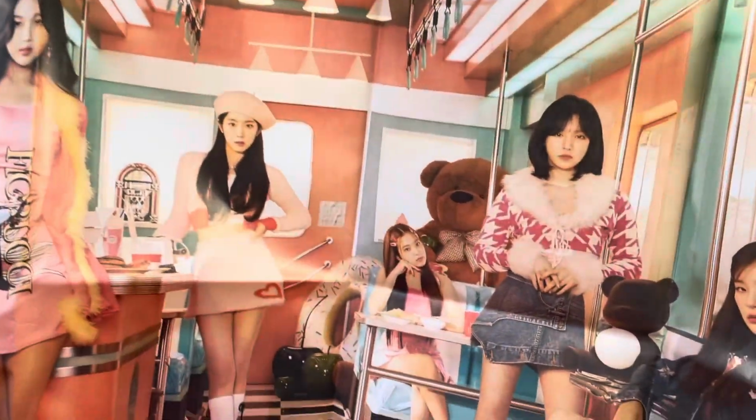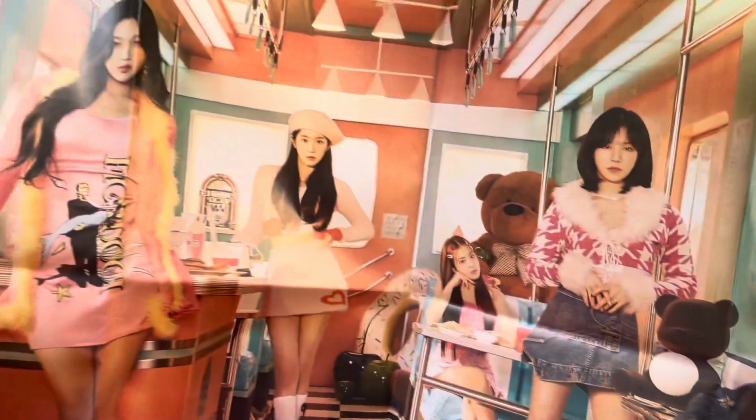And then we have Red Velvet. Oh my god, they are so gorgeous. And Irene's beret, she is so pretty. I cannot. Okay, so those are the posters.